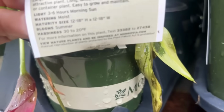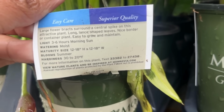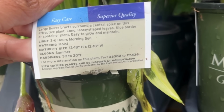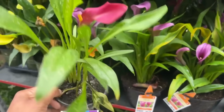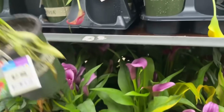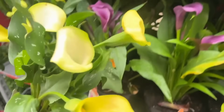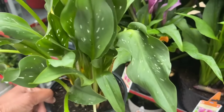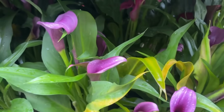And here we have Calla Lily Royal Valentine for $7.98. Large flower bracts surround a central spike in this attractive plant. This is so pretty, friends. Just look at that. I love it. And it blooms in the summer. It will get 12 to 18 inches tall and wide.